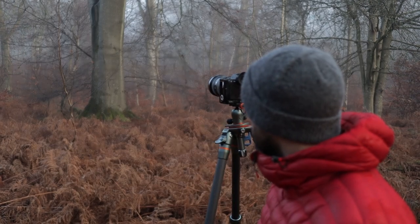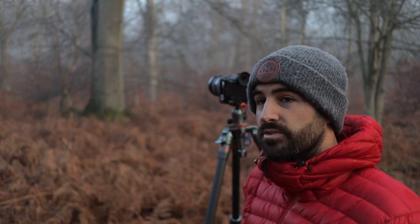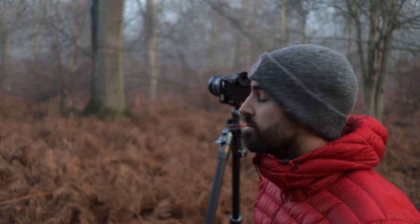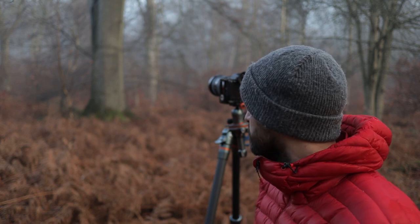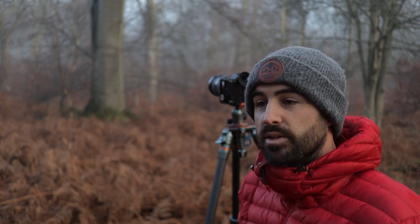So I'm hoping that mist is going to hang around. It's forecast to. But yeah, I'm not going to mess around. I'm going to move on now and see if I can find something else, because it's just a pleasure to be in the woods right now.